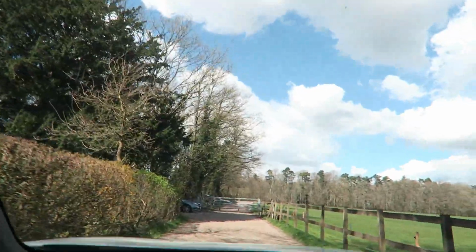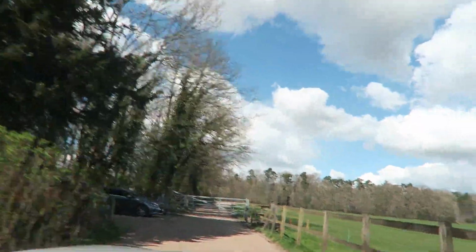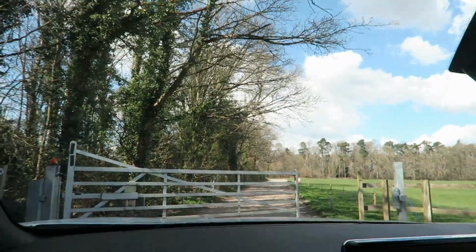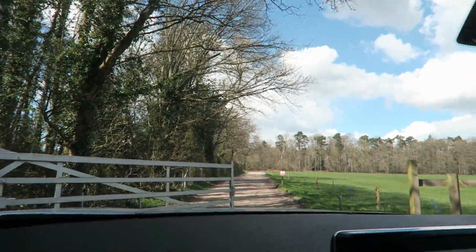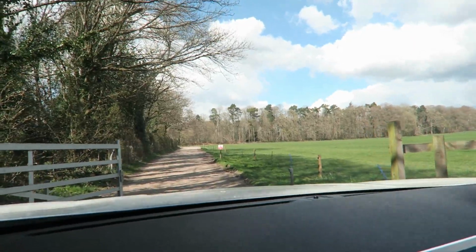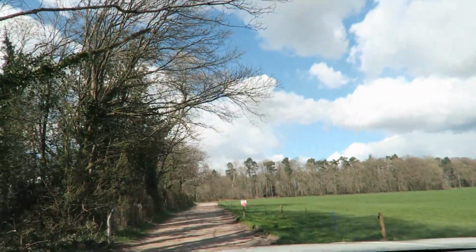So this is as you drive in now. Hang on, we're just going to get to the gates. So the gates are just opening. They used to have little lammies here, but I can't find the sheep. I think they've gone.